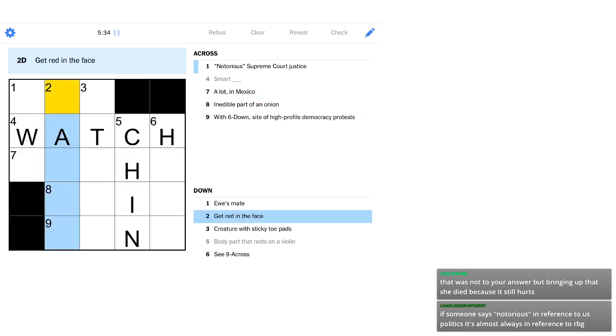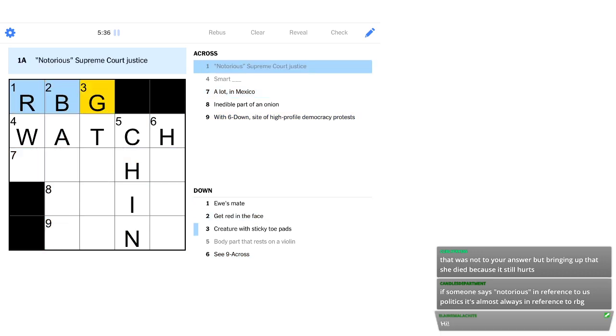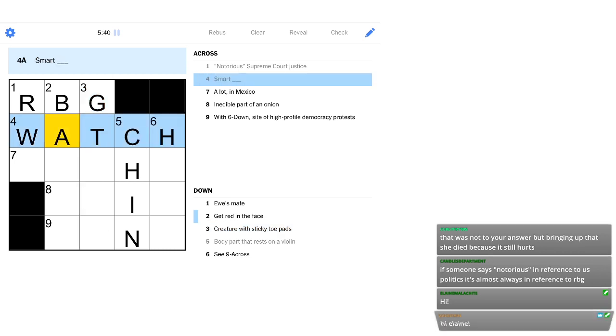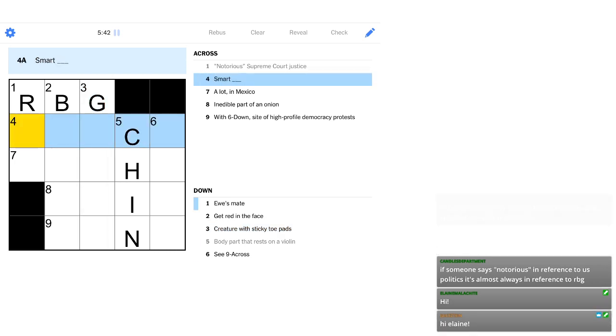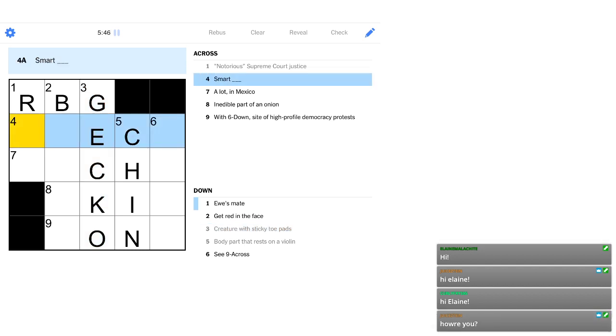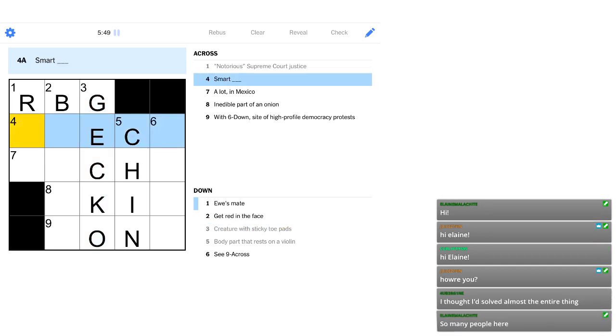So you guys all think it is RBG then? In which case, I have no idea what this could be. If it starts with G, I can only think of gecko. So what could this be? Smart something.